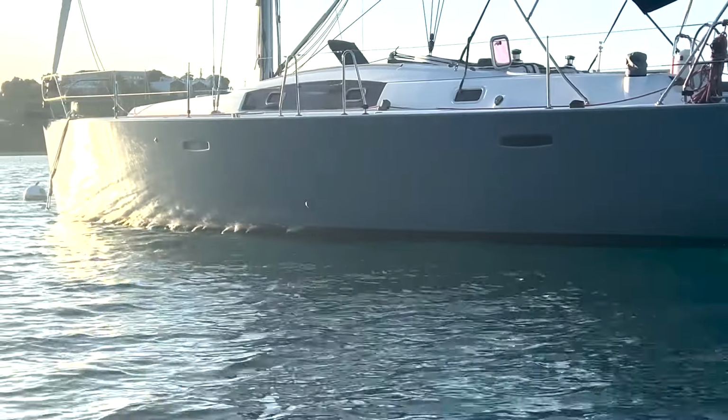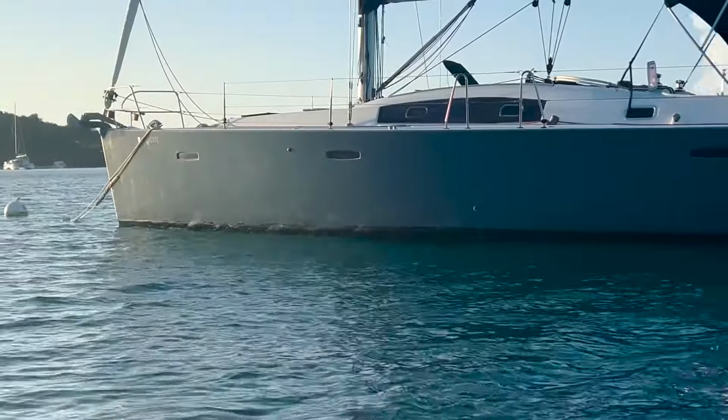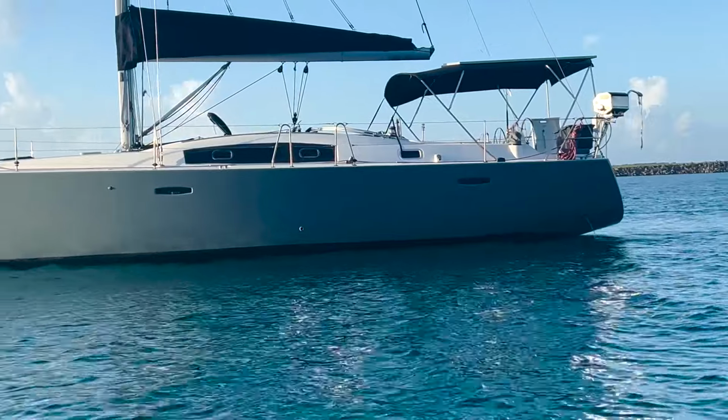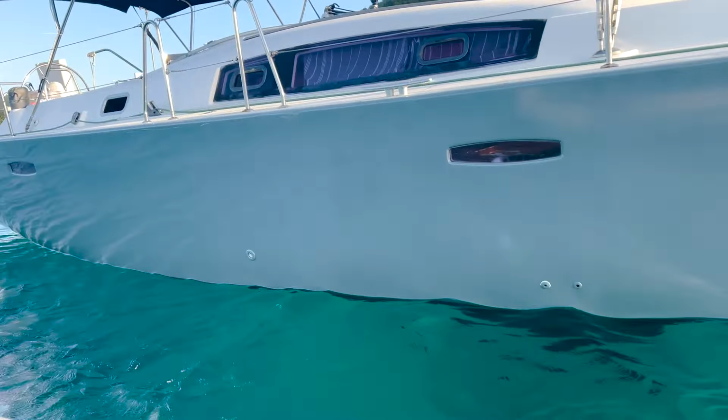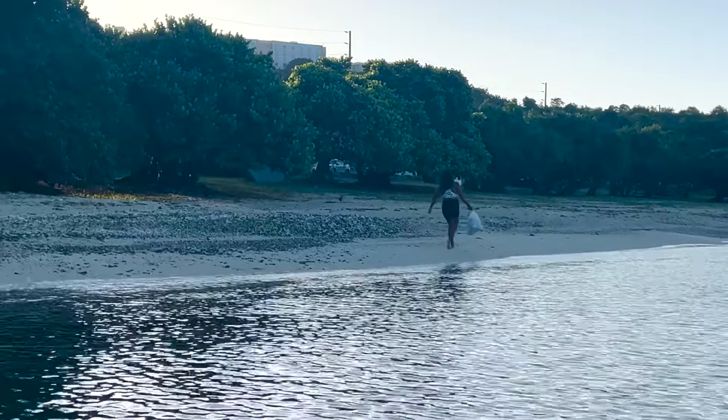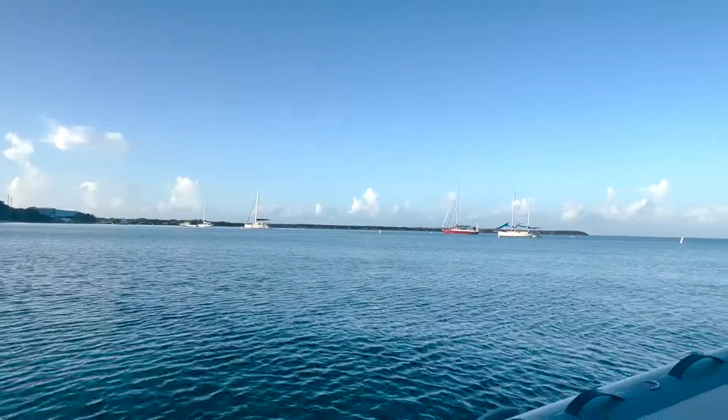Ooh, it feels good to have a clean hull. You can feel the difference when sailing, as it tends to feel sluggish, like when putting a lower grade fuel in your car. We made a quick stop on shore to empty the trash from our boat before making our way to Puerto Rico.